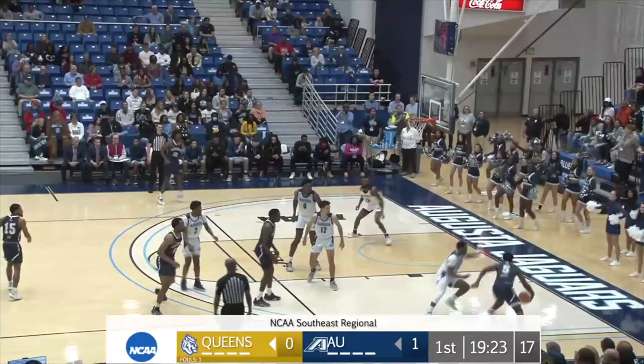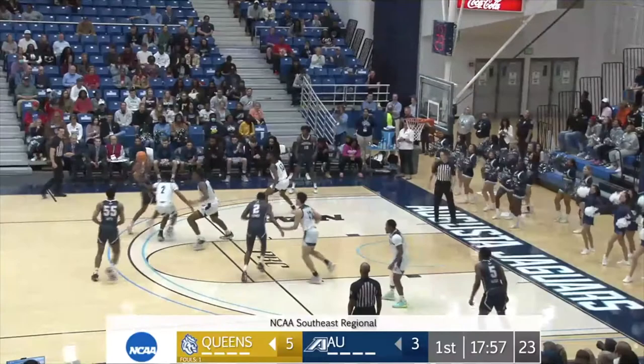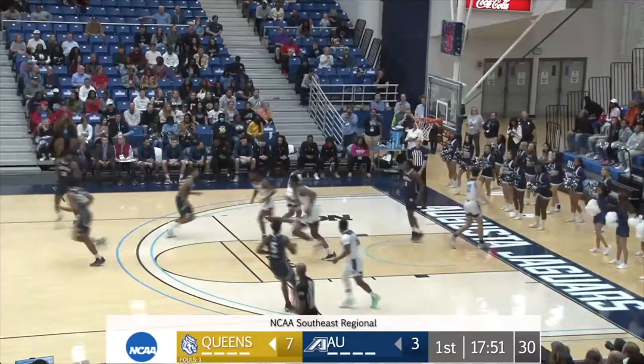Is number 5, A.J. McKee. Smith from long range is good. Kirby. Kirby on the board. Smith flies by the big, puts up the short jumper, and it's good. In the country, both at the free throw line and from the perimeter.